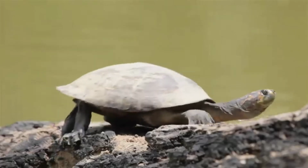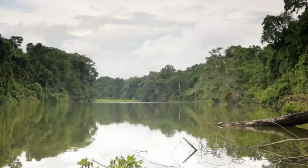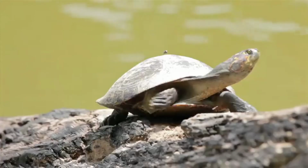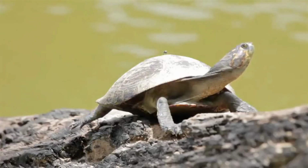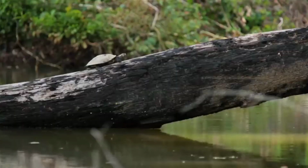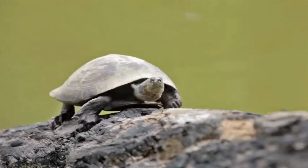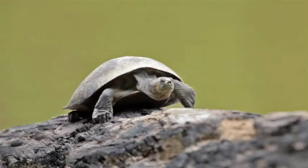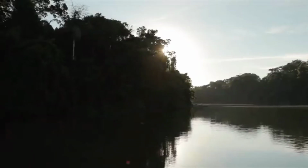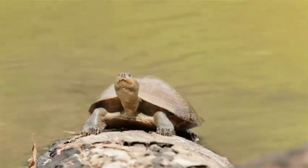There is nothing quite like a good scratch. Or better yet, a good stretch. In the rainy season, young turtles must make the most of the brief spells of sun. A good sunbathing log is hard to come by, so they rarely get it to themselves for long.